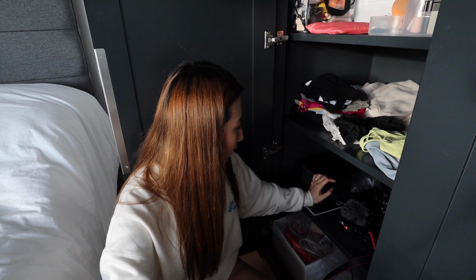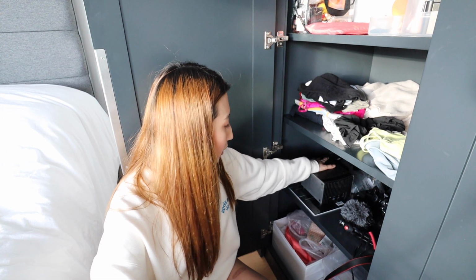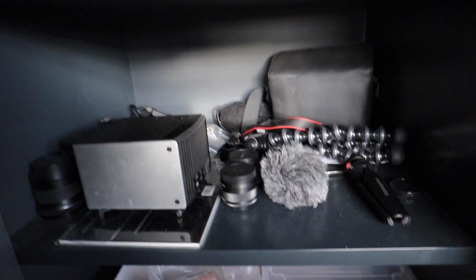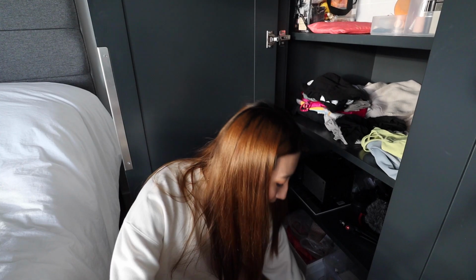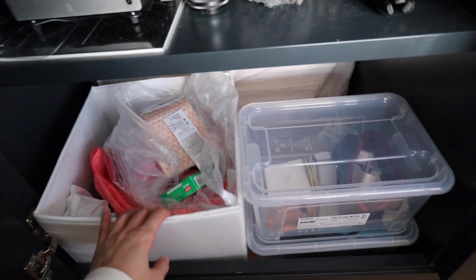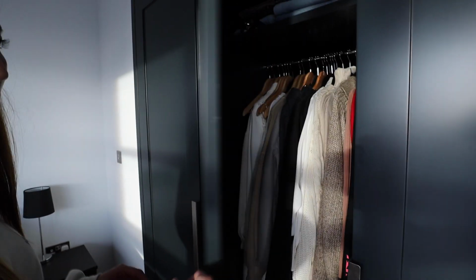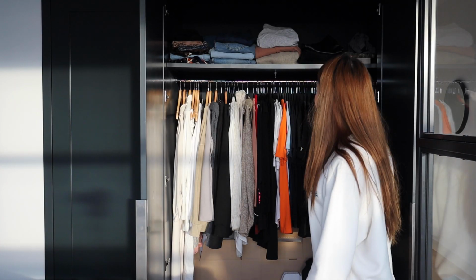And then down here in this area, I just have electronics, like my old camera, old lenses, my mic, which I probably should have used when I was filming this. Here I just have another box of electronic type things. And then here is the bigger closet. So this is the hanging closet.